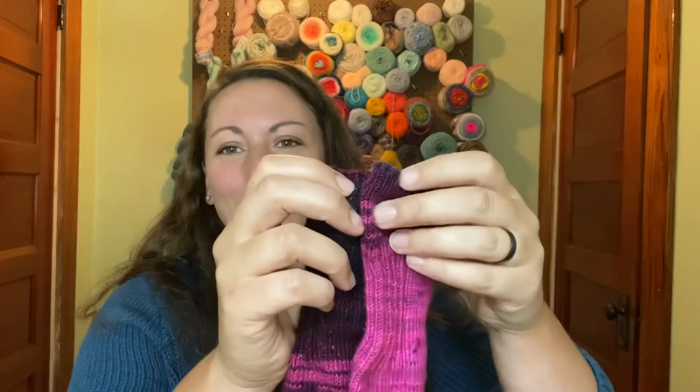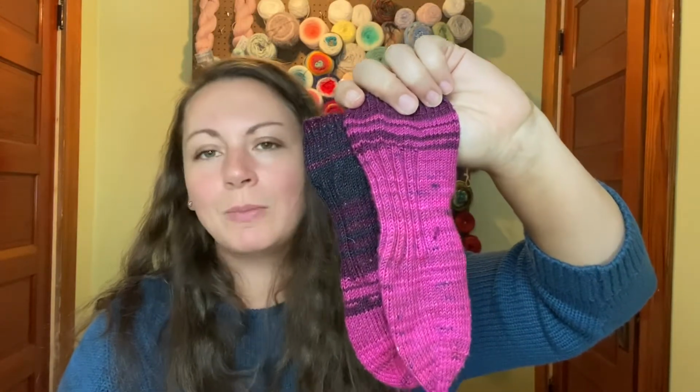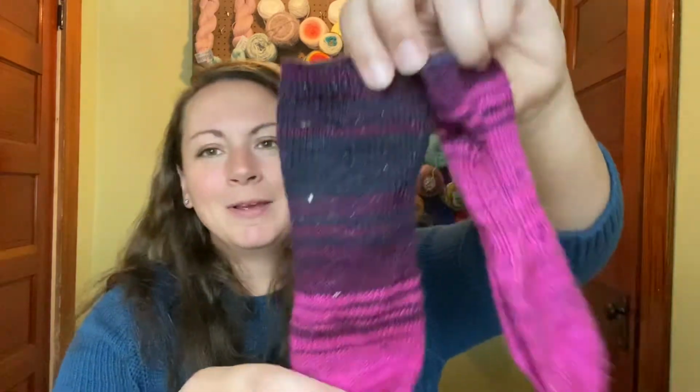So last week I told you that I had finished a pair of Magic Heel socks for my youngest one, but I couldn't find them. Well, they were in my middle girl's sock drawer, so found them. Yay! This was using Toasty Toes Maroon Magic, and this is the Magic Heel. These were supposed to fit my 2-year-old, but they kind of fit my almost 4-year-old better. So it's a share a pair. They share them.